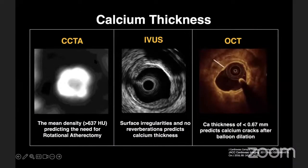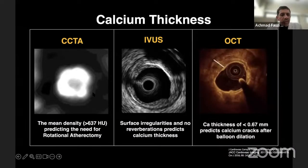So we can summarize: calcium with a mean density of more than 637 predicts the need for rotational atherectomy. You should use an atherectomy device when there is a surface irregularity and no reverberation. In the OCT, when the measured thickness is less than 0.67, it predicts calcium crack. Just use balloon dilatation.